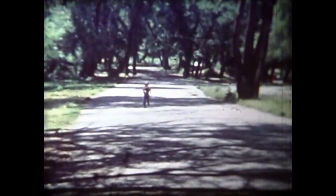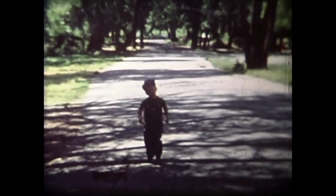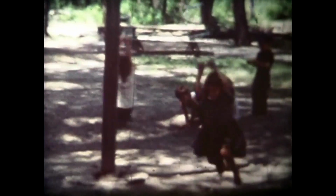Here comes Willis running up the lane at the park. He looks tired. His birthday is attended by some of his friends, the Wagners, and some of our next door neighbors, some of Mother's friends, kids, Harris's, maybe a Chapman or two.